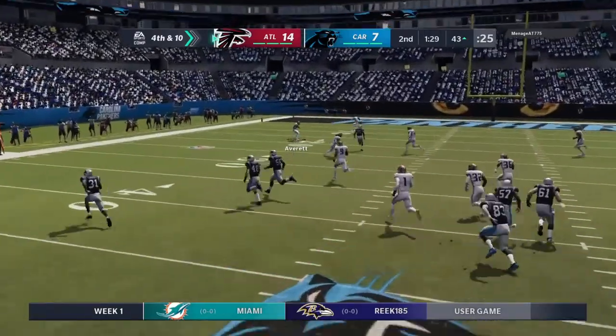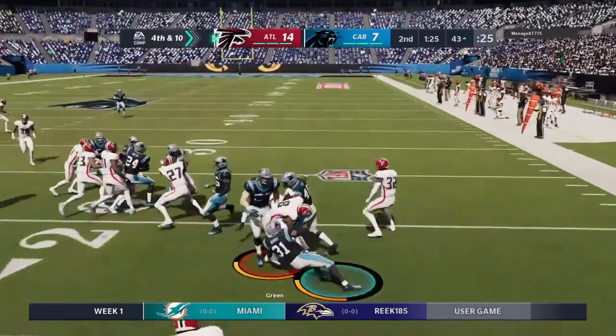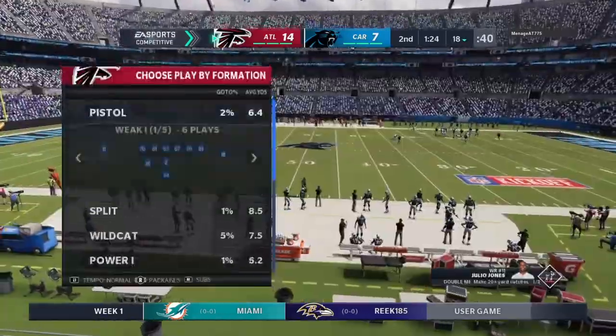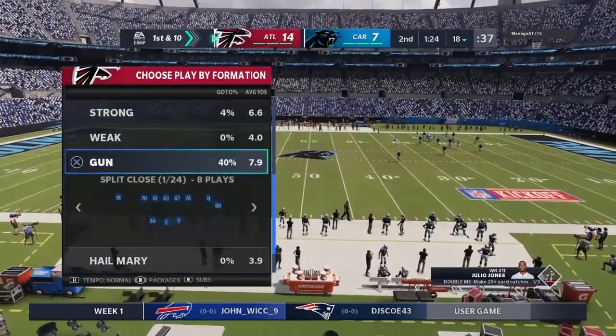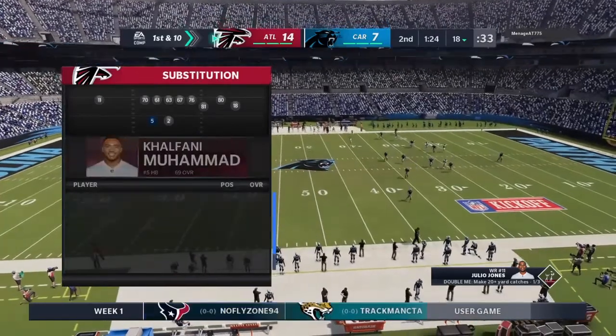Pilardi now on to punt as he sends this one away. Officially just 27 yards there on the punt. And the offense will take over with a new set of downs. At their own 18-yard line.